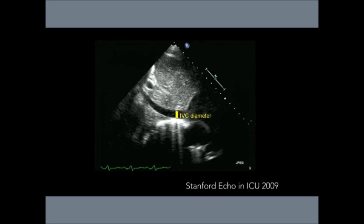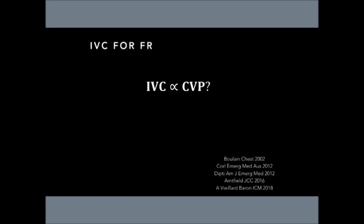So IVC was initially used actually to approximate CVP, and several societies of echocardiography proposed the use of static measurements of IVC to decide whether a patient had a high or a low CVP. This thinking's mostly been abandoned now, as nearly everyone's also stopped using CVP as an endpoint for resuscitation.